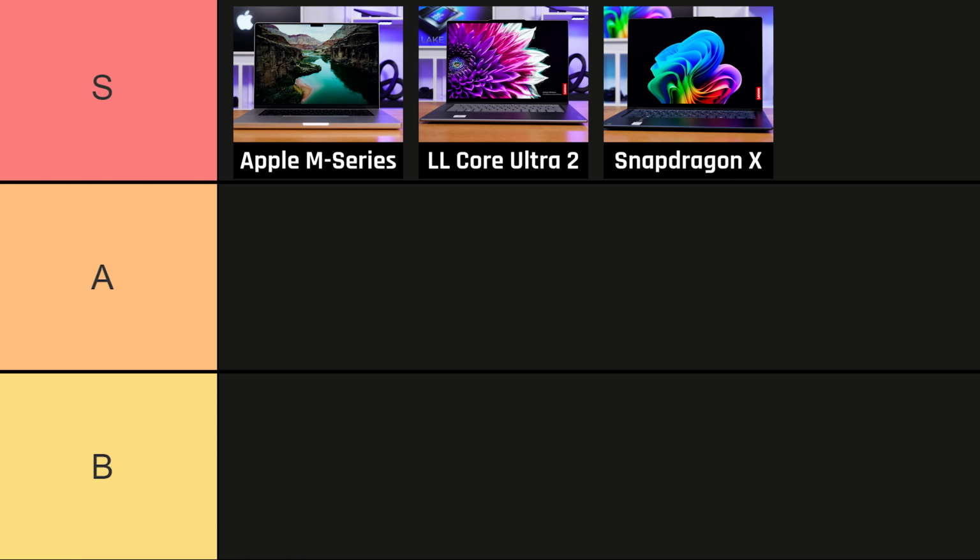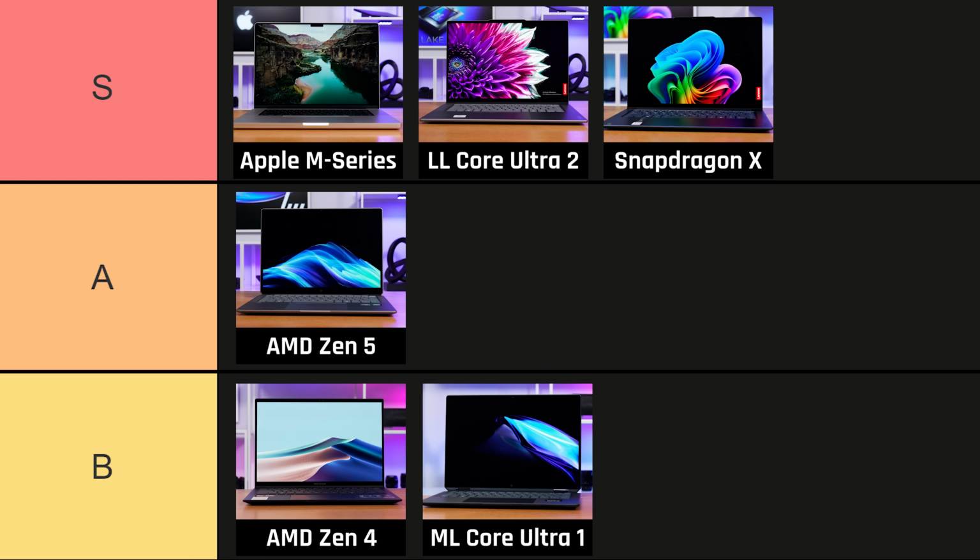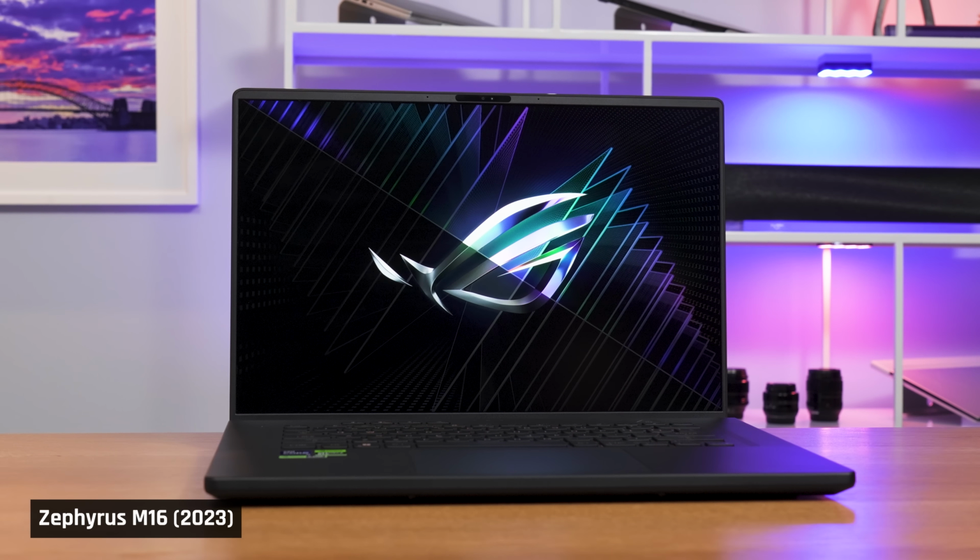Laptops with an AMD Zen 5 processor are A tier, and they are followed by AMD's older Zen 4 processors and Intel's Core Ultra Meteor Lake, which are B tier. Windows laptops that are older than this will be noticeably louder and feel warmer.